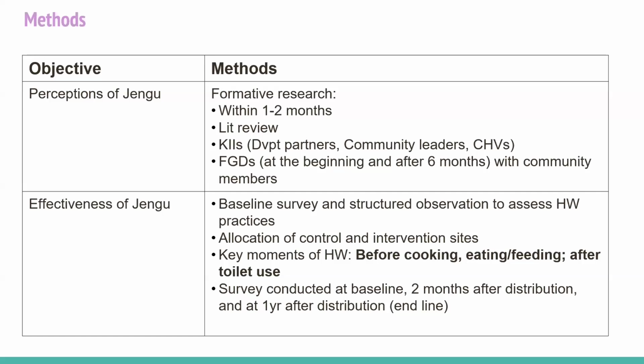Obviously, we focused on the 2 main objectives of the research. So to judge perceptions of the units, we had a piece of formative research composed of a literature review and interviews with different members of the community, using both key informant interviews and focus group discussions at the beginning, so baseline, and 6 months into the project, to really understand perceptions and expectations of the communities and experiences of using the units over time.